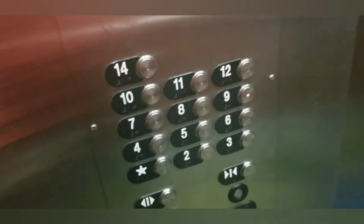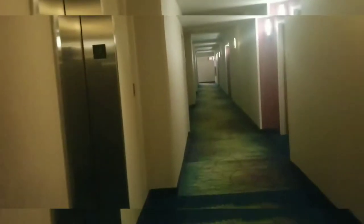This weekend we stayed at the SpringHill Suites Marriott in Virginia Beach, and so I just wanted to give you guys a little tour of the room.